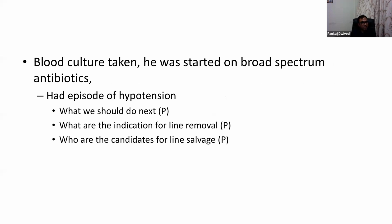So a few more questions regarding this scenario. Blood culture taken, he was on a broad spectrum antibiotic, but he had episodes of hypotension. So as Dr. Purvi said, if he's clinically unstable with hypotension, it may be an indication for removal of the line. So, Dr. Purvi, can you elaborate more on what we should do next if he's having hypotension, what are going to be the indications of line removal other than a clinically unstable child, and who are the candidates for line salvage?